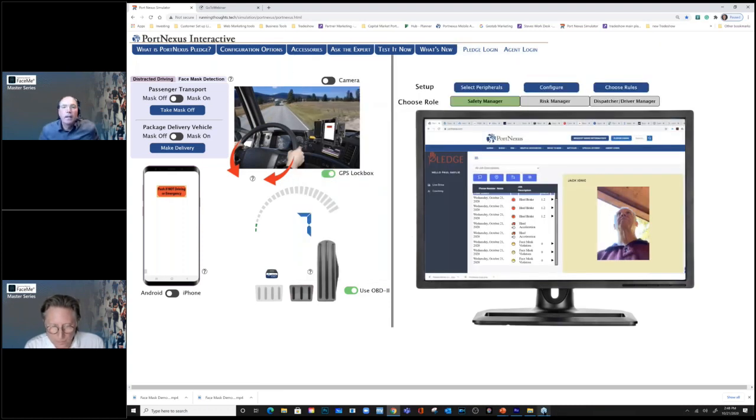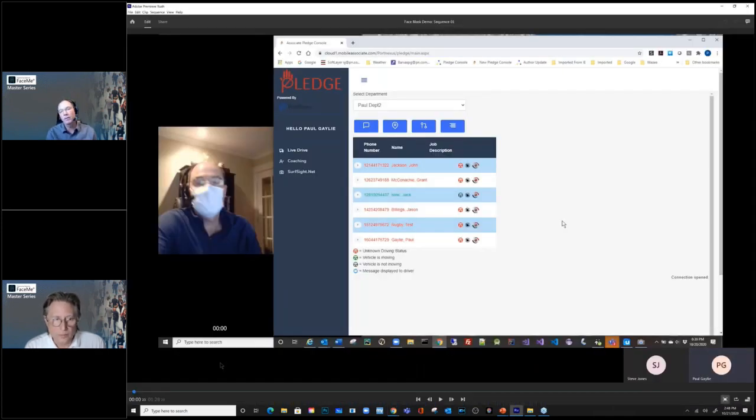Sure. You were mentioning the images. So how do we handle these images? Well, in the device, it depends upon the use case, whether it's a passenger vehicle or delivery person. Basically, the app will take a sequence of pictures one after another, and each image is passed to the FaceMe recognition engine, and it'll give us an indication of whether the mask is on, whether the mask is on properly, or if there's no mask at all.